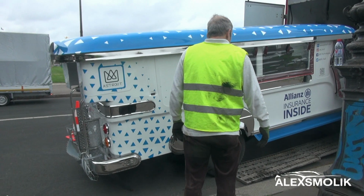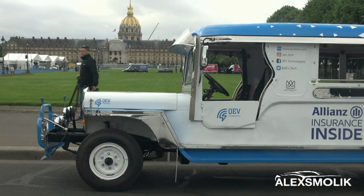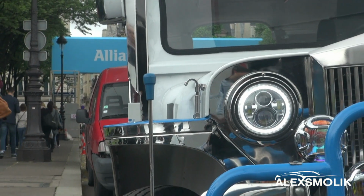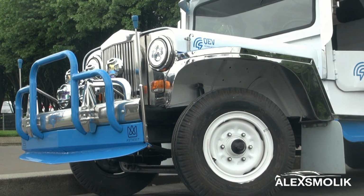Modern Jeepneys are based on military vehicles abandoned in some Asian countries by the American Army after World War II. With time, they became iconic of the Philippines as a very colorful and efficient method of getting around town. But their diesel engine is quite polluting.